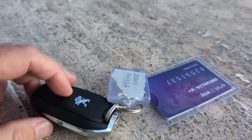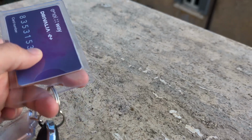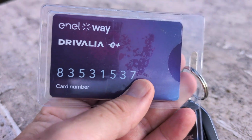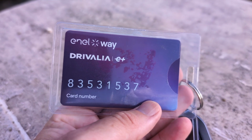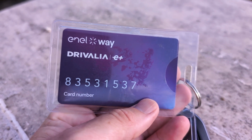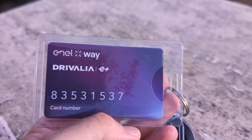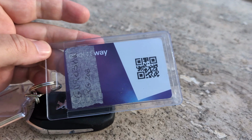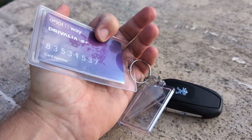So what came with the car was the key, obviously. You get the standard key. You get this thing with the number plate on it. But what you do get is this Enel X Way card. This is actually a charging card. Now, I believe Enel X Way are all over Italy. I think it's an Italian company. I think this will work on many chargers in Italy. So the fact they give you this charging card on the key is actually really, really good.